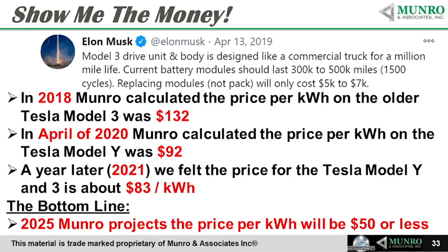Let's talk about what Munro had to say. In 2018, we calculated the price per kilowatt hour on the older Tesla Model 3 is about $132. In April of 2020, Munro calculated the price per kilowatt hour on the Model Y. We analyzed it at about $92. Now we're a year later. We've gone through and looked at the componentry and the cost of the materials and stuff like that. And now we're looking at $83 per kilowatt hour.